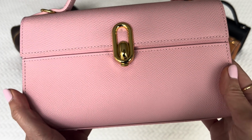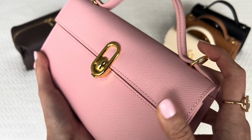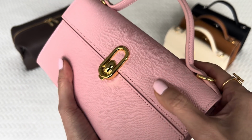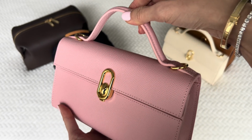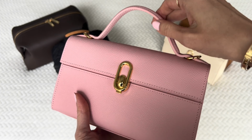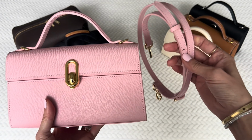So I'm so excited. I'll give you a close-up. This is the really durable, water-resistant, scratch-resistant Epsom leather. It's going to hold its shape for a long time. It's got the top handle. To me, this is like the perfect little bag. It's great for everyday running around. All your essentials will fit in here. It can also be dressed up.